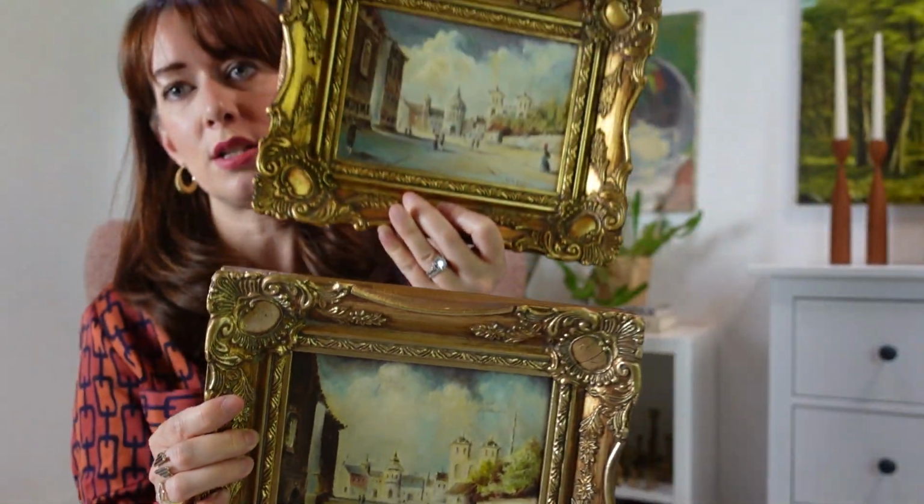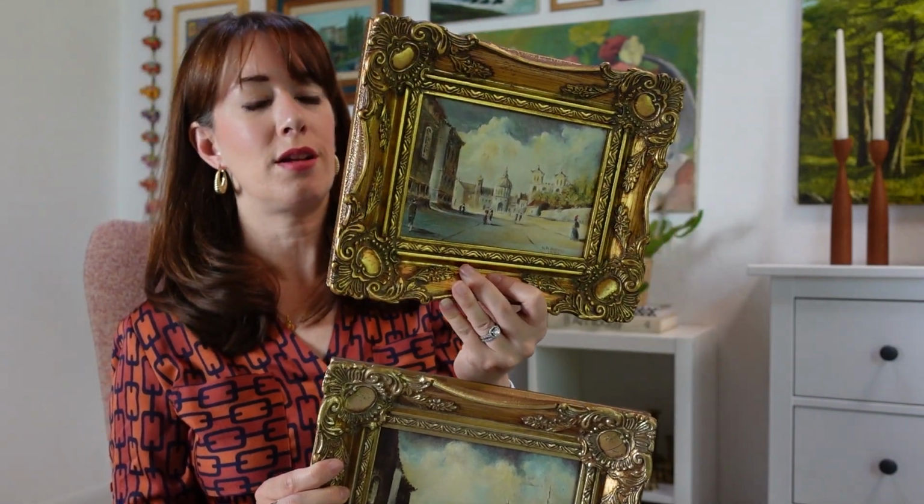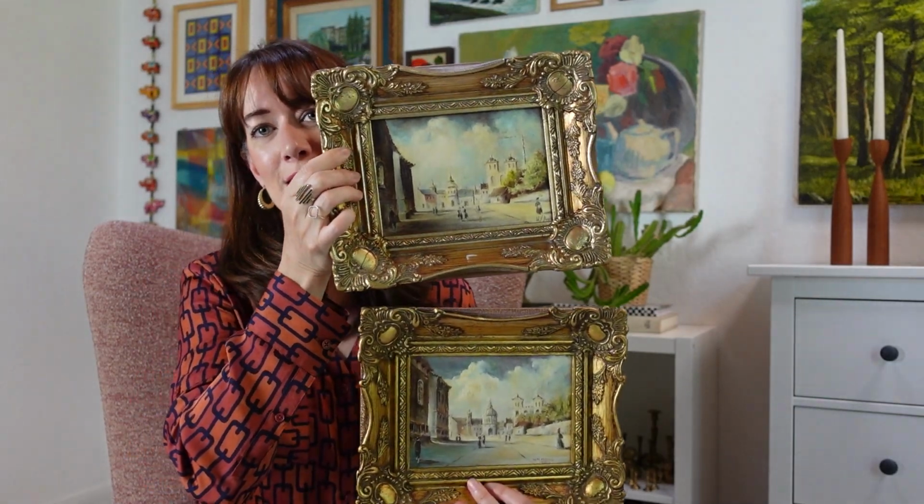But yeah, I thought these were stunning together. They are so ornate and just so old and visually interesting. So I just couldn't say no. I know this is a vibe, man. This is an old world vibe. But you know, I just don't come across this art very often, especially so reasonably priced. So I had to grab them when I saw them.